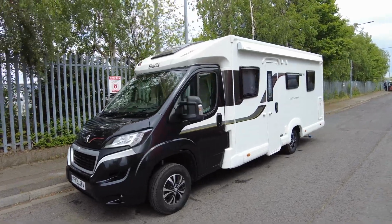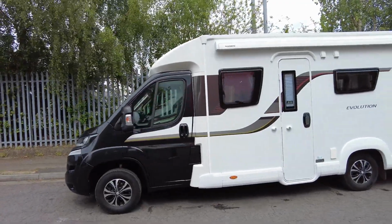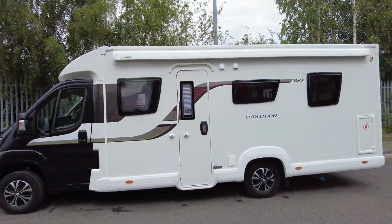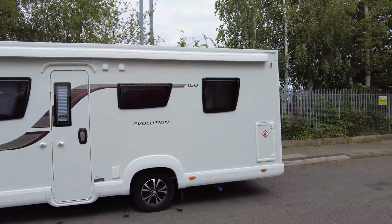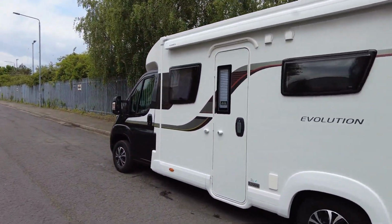Hello, it's Lee from Caravan and Motorhome Sales, and today we have the 2021 Elddis Evolution 150. It's based on the Peugeot 2.2 litre 140 brake horsepower, and it has done 3,700 miles.